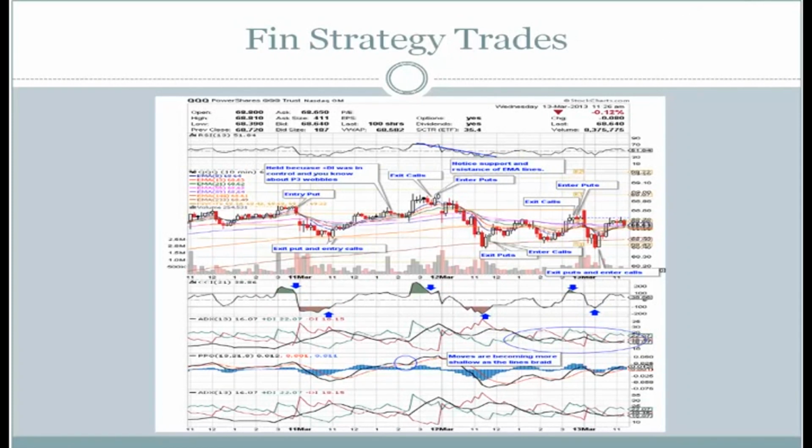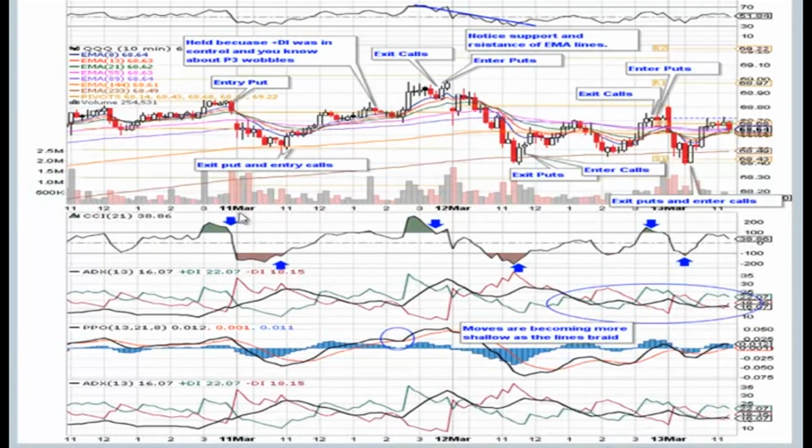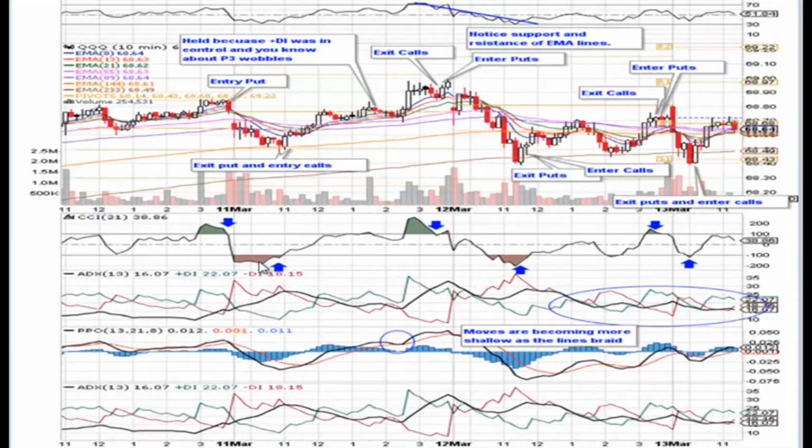Next, we're going to discuss the fin strategy, and this is putting emphasis on the CCI, which is one of the indicators that we've been looking at for overbought and oversold. And this is in a sense trading the fins, trading them as they drop below 100, exiting down here when they become oversold, entering here as they rise, and so on. So let's look and see what we have.